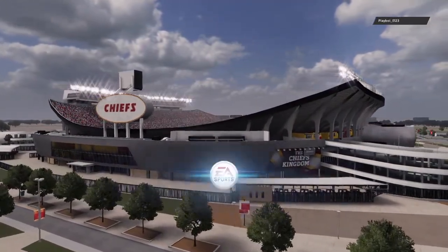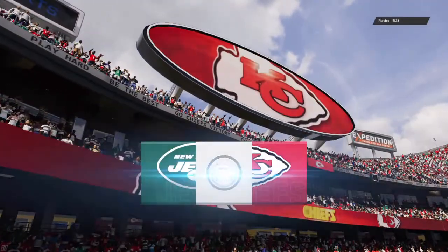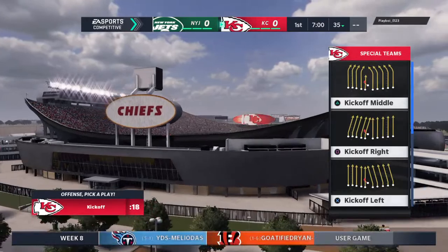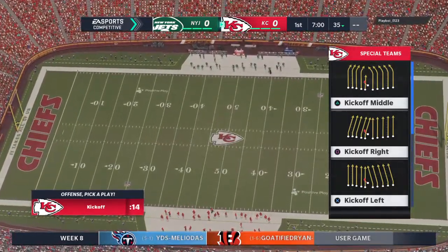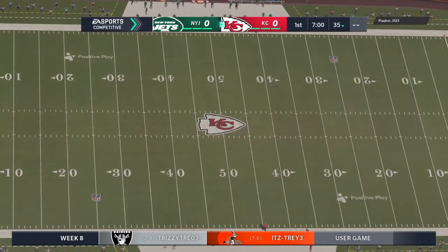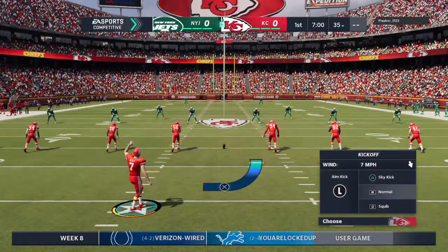From one of the loudest venues in the NFL, there's a look at Arrowhead Stadium here in Kansas City. Nothing like the fanfare of introductions to an NFL game, and that was in evidence a moment ago. Fireworks, pyrotechnics, you name it. This crowd is ready as their guys get set to match up with the New York Jets. Harrison Butker to kick off for Kansas City.